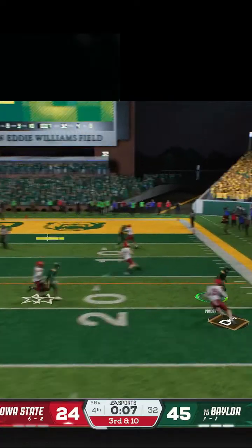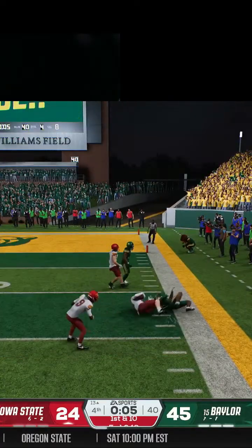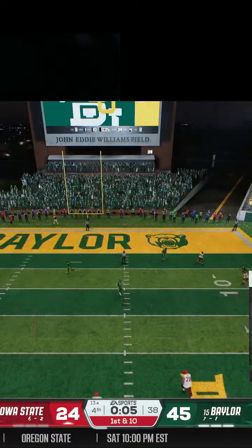Here comes the heat. Finds his tight end. Picks up enough to give them first and 10 from the 13.